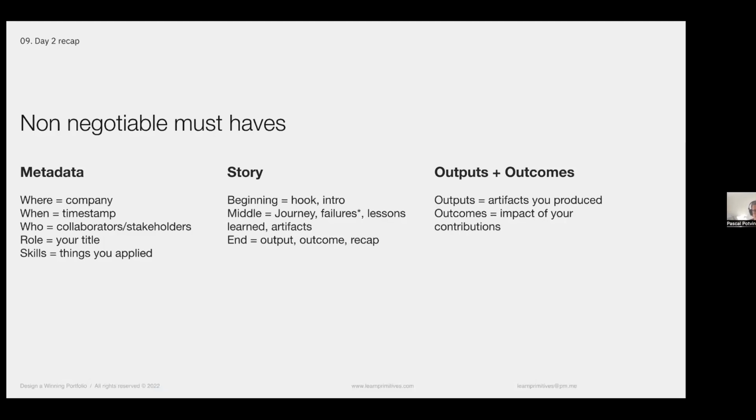Your storytelling capabilities, the beginning, the middle, and the end, have to be there. At the end, and this is where you're going to help stand out from the crowd, your outputs and outcomes. Outputs are the artifacts you produce. Outcomes are what your impact was as a designer within that company. Start thinking of it. Designers that can think in terms of business impacts and outcomes are going to outshine a lot of other designers in the industry.